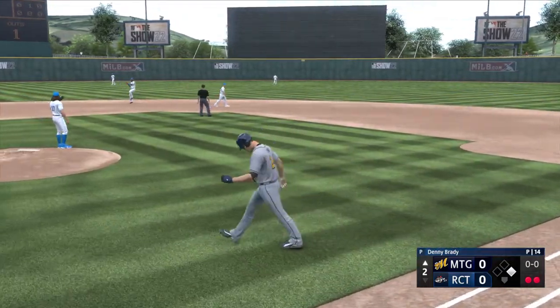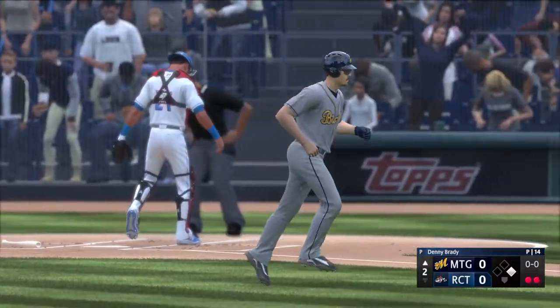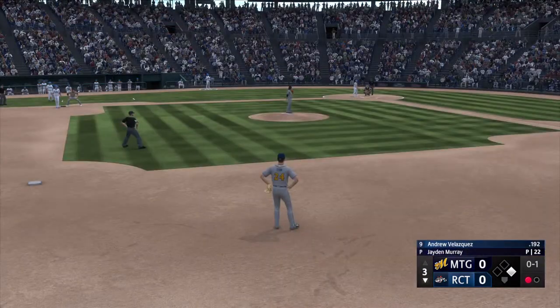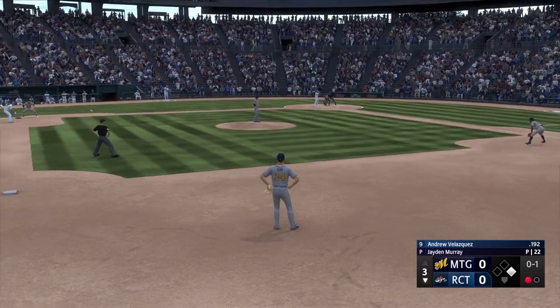Man, that's one of those at-bats where you have to remind yourself it's about the process. He did everything right there. Nothing to show for it. Man at first with one gone, and now it's the switch-hitting second baseman, Andrew Velasquez. Had the day off yesterday.